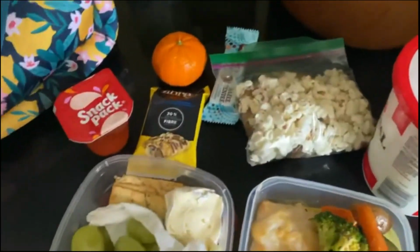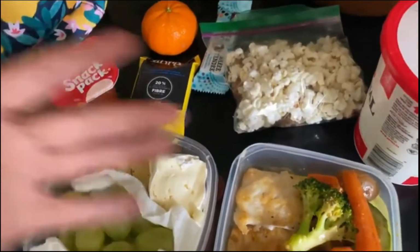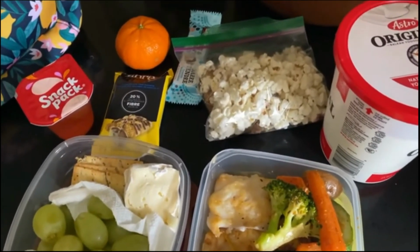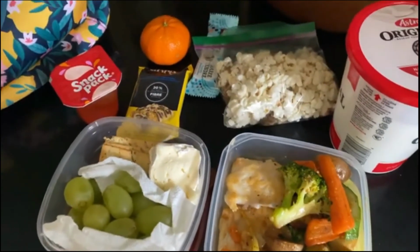And yeah, that's basically what I will typically eat during my 12-hour shift. I don't know if this seems like a lot or a little bit, but this pretty much keeps me full. And again, nursing is a very physically demanding job, so we're always running around and trying to get everything done. So this keeps me going.